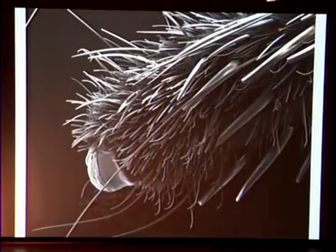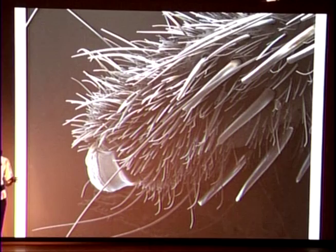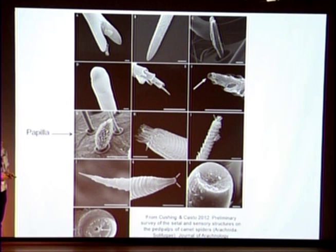Another cool thing that we did: I mentioned at the beginning that the pedipalps, you can see them here, are covered in hairs, covered in these sensory setae. So we wanted to find out something about the structure of these setae. Under a light microscope, you just see that they're hairs, but you don't see the substructure, the real microscopic structure of each individual hair. So what an undergraduate student at the time, Patrick Casto, and I did is we used, again, SEM technology to survey the pedipalps of one representative of each of the 12 families, just to see what the hairs were like under that kind of magnification.